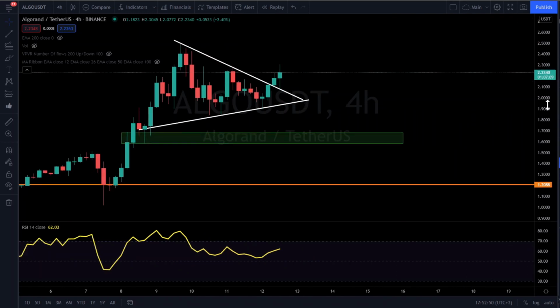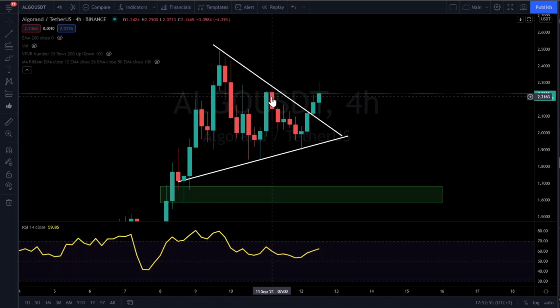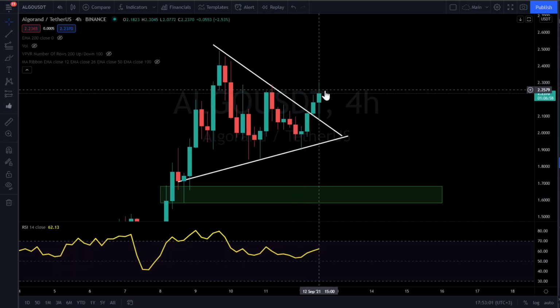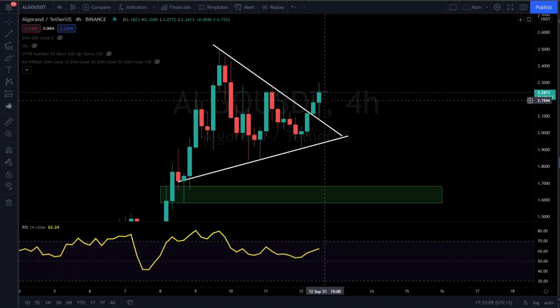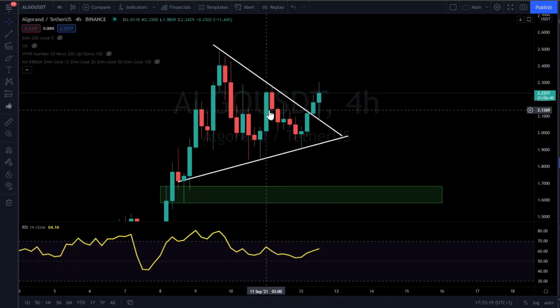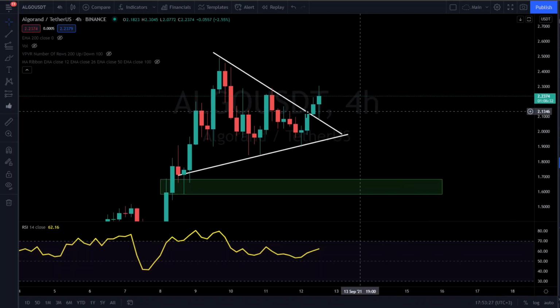And there are other important things happening here too. We see we successfully created a higher high, which was the first target we had to meet after we broke this. If we want to move to the upside, we obviously had to make a higher high. And whatever happens from this, it has happened already, so there's no question about it anymore. And it is looking like it's not a bullish or bearish divergence either. So everything seems to be lining up.